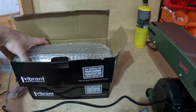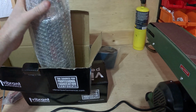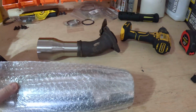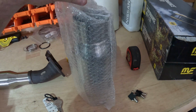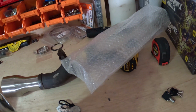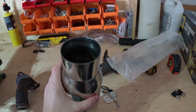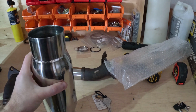So here's the Vibrant Performance resonators. They're just a 3-inch resonator. I think they're 12 inches long. I got the smallest ones essentially that I could find that were 3-inch size, just so that they were easier to package within the limitations of the Q. And we also have the MagnaFlow mufflers over there as well, also 3-inch. So that's pretty much how it's going to go together in the front there.